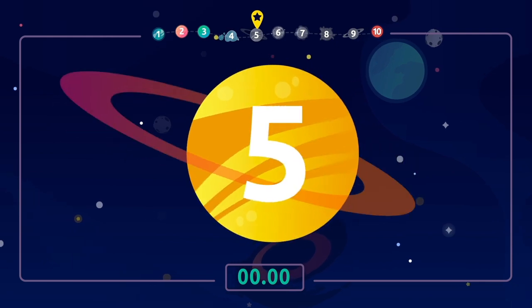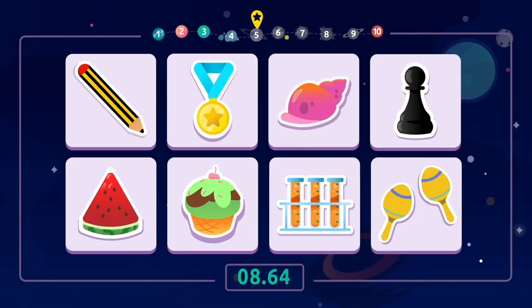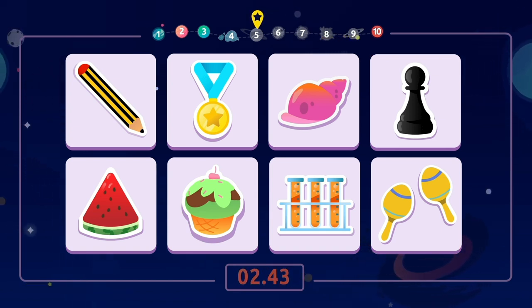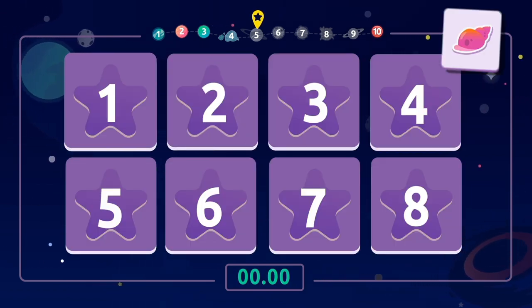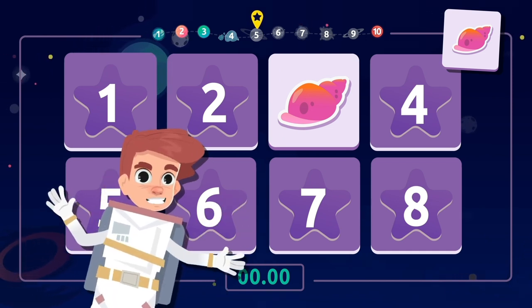Level 5. We're almost there. About to complete the challenge. Let's memorize some more pictures. Where was this picture? This picture was hiding behind number 3. You're doing great. Keep going.